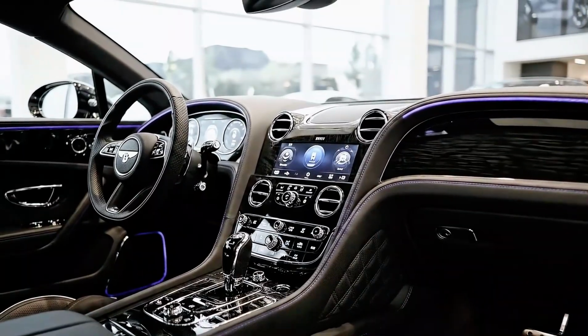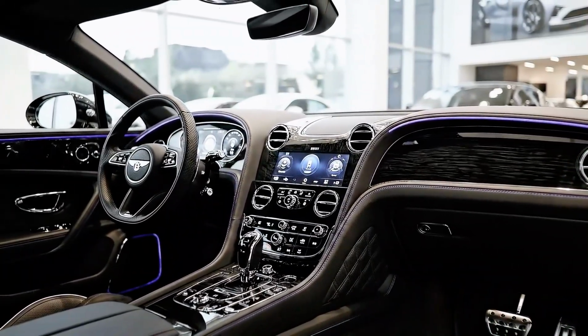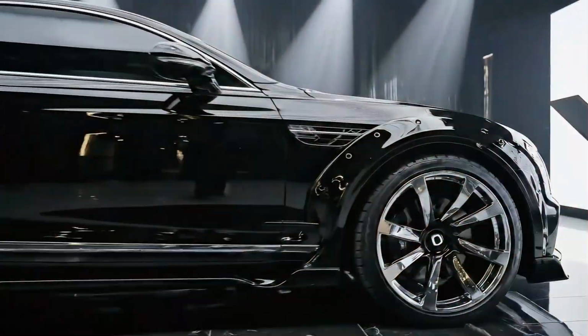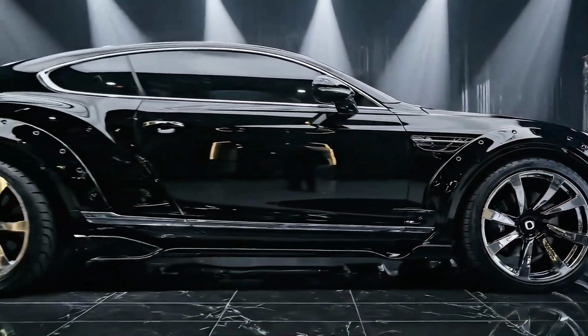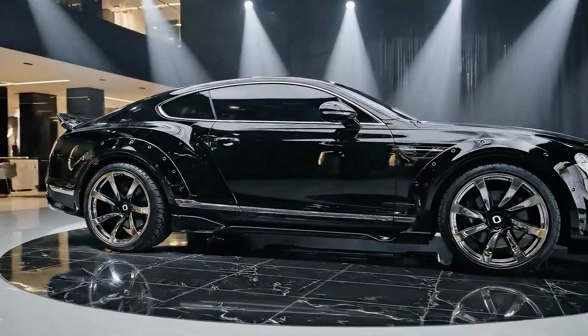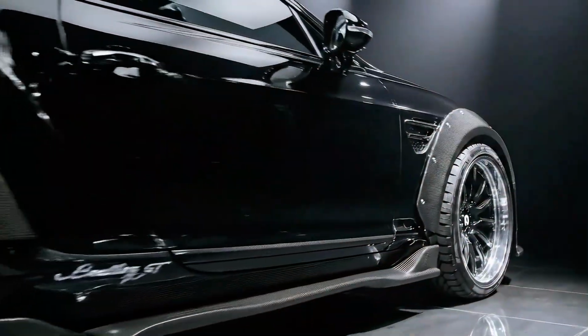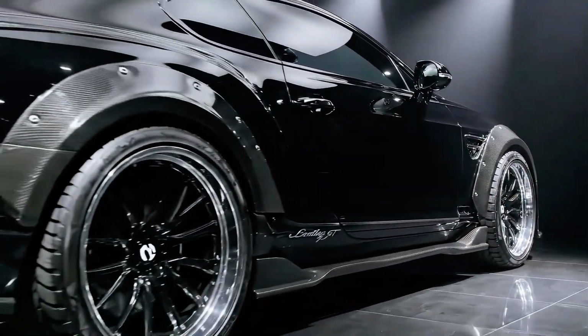A sharp heads-up display, real-time navigation, and an optional 2,200-watt NAIM audio system deliver a premium driving experience. Safety features include adaptive cruise control, lane assist, night vision, 360 cameras, and traffic sign recognition.